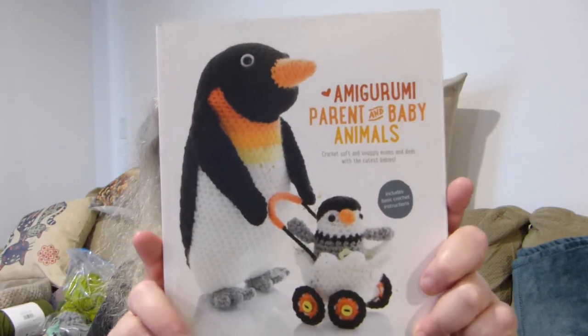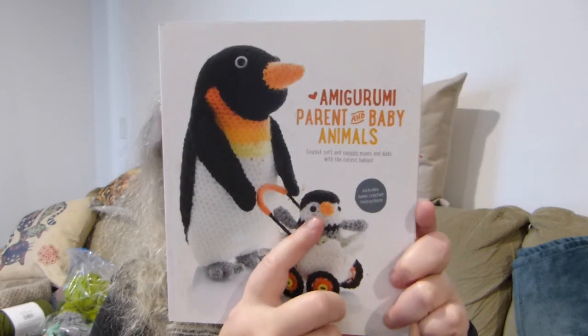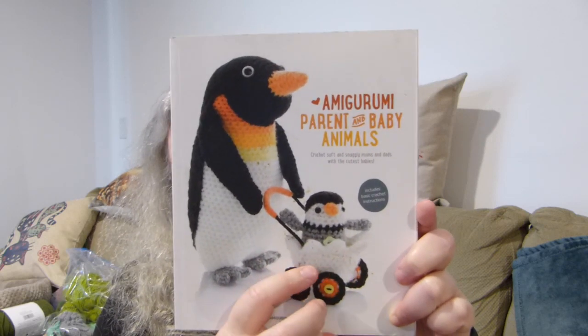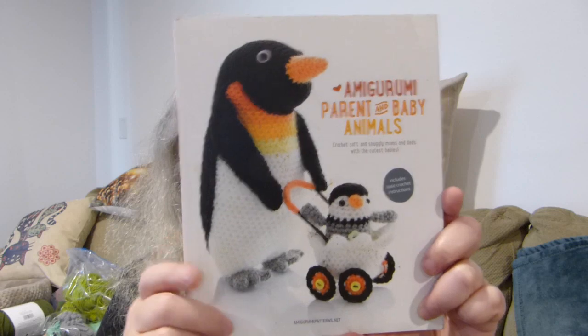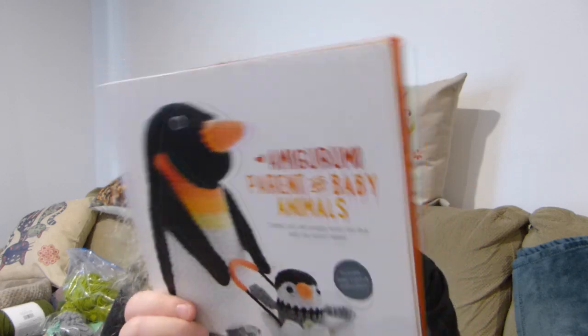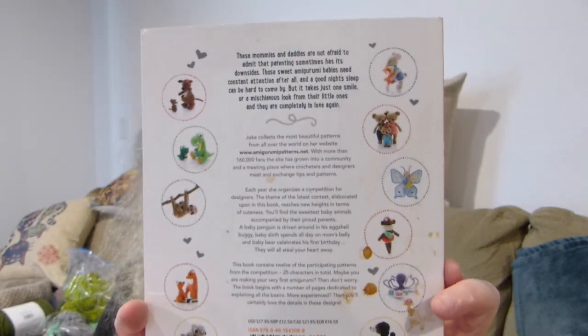Okay, this one I have made this penguin, and the baby penguin. I've made this baby penguin a zillion times because he's great as a keychain. And this little Eggmobile, I made it once and I was like, it doesn't really do anything for me. But I've made this big penguin a couple of times. There are other, of course, parents and animals on here. But the penguin was the reason I bought that book.